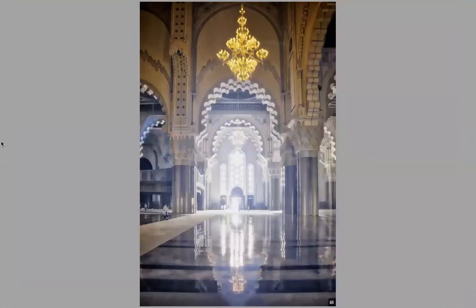This is taken inside, the most incredible stonework, arches. It almost looks like there's water on the floor, but it's a highly polished marble floor. And when you go into a mosque in Morocco, you have to take your shoes off. So they give you a little plastic bag to put your shoes in, and you walk around in your socks. So basically, you're polishing the floor for them.